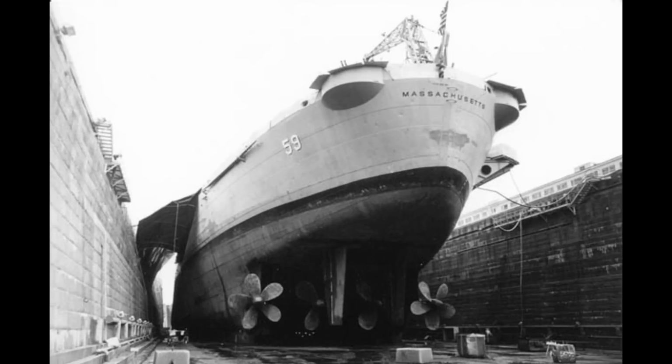Plus, if there's any ship that's likely to be able to make steerage using just its propellers, a South Dakota class is probably a fairly good bet. You can see how far apart those outer propellers are. It's not going to be easy at all, but they have the best chance.